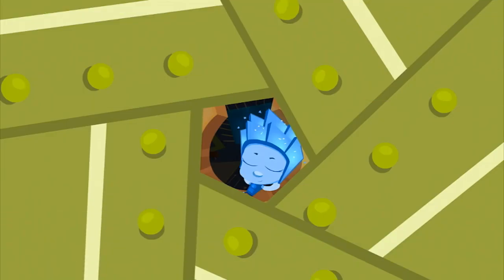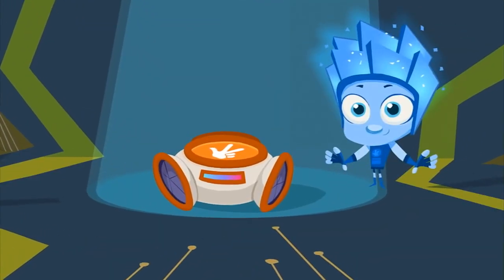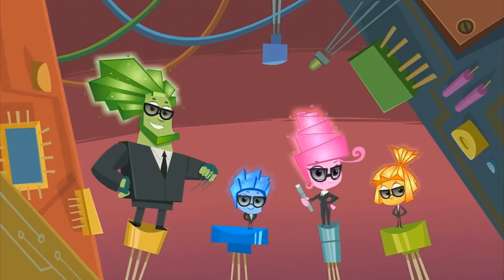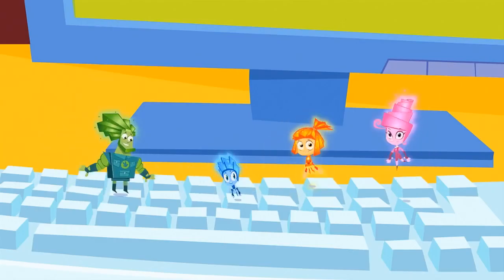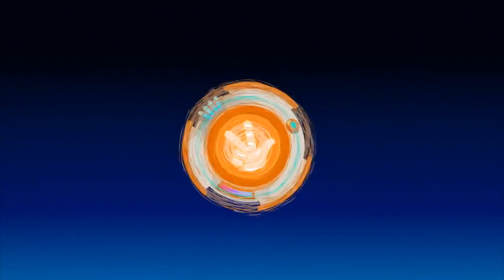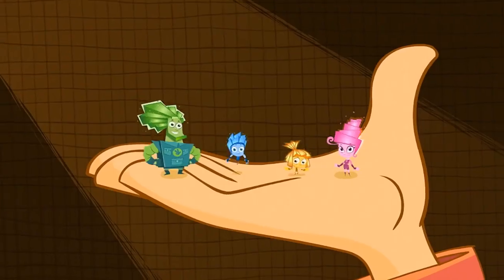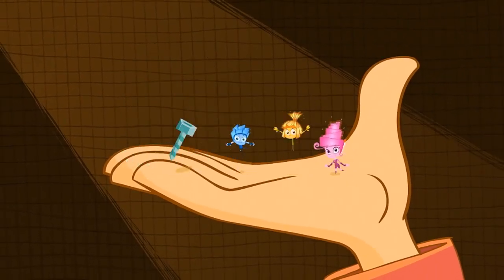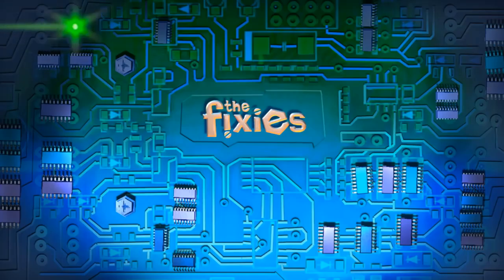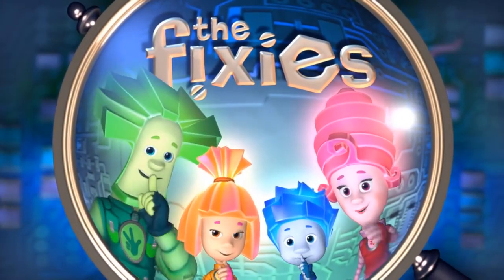Fixies have a special sign I happen to discover. They have three fingers in the air and flash it to each other. They send their greetings to you. They sing them and they shout. But if you meet a Fixie, please don't let their secret out.